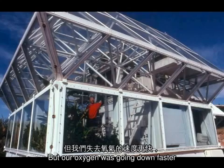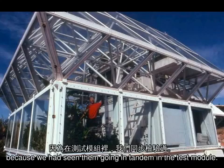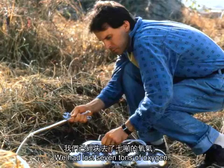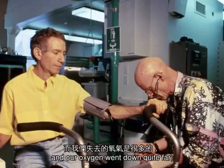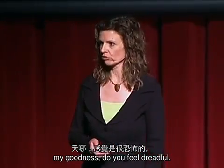But our oxygen was going down faster than our CO2 was going up, which was quite unexpected because we had seen them going in tandem in the test module. And it was like playing atomic hide and seek. We had lost 7 tons of oxygen and we had no clue where it was. And I tell you, when you lose a lot of oxygen, and our oxygen went down quite far, it went from 21% down to 14.2%, my goodness, do you feel dreadful.